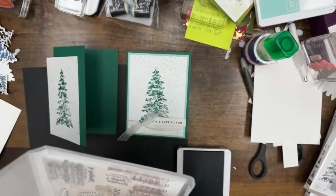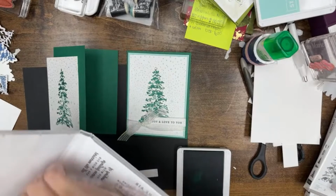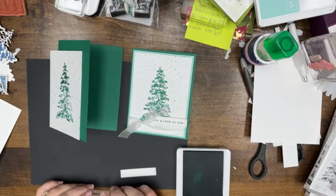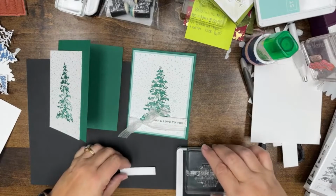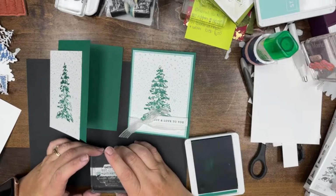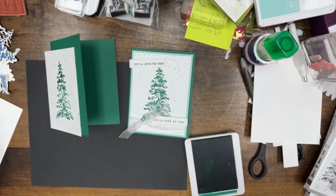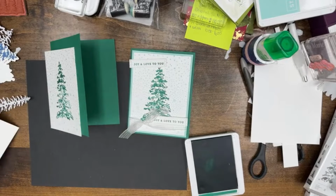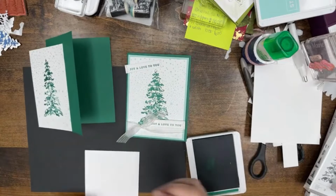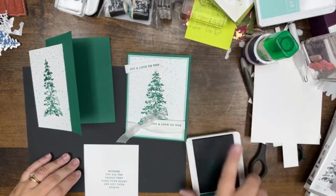As soon as I can see it, there it is. I'm going to ink it up and stamp it on here. I think I missed a spot. Beautiful. And then my inside piece, I have the words on the other side already. Let go. That side's dirty. Like that.